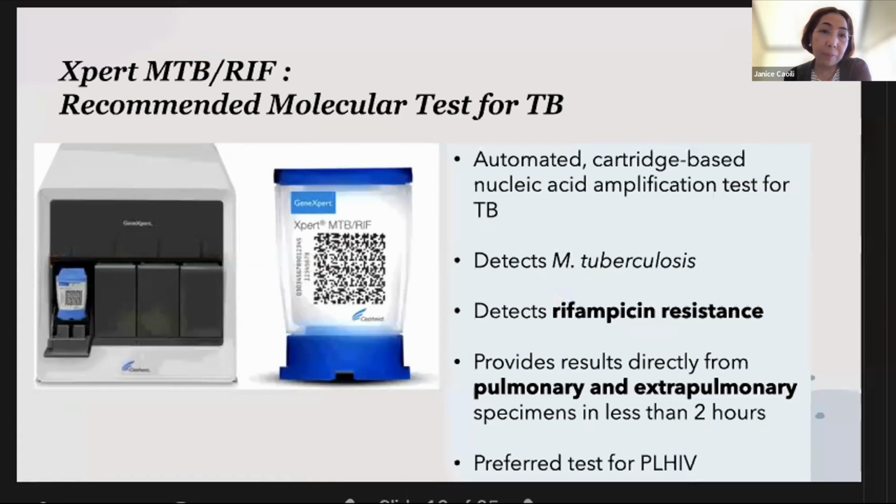Okay, so Xpert MTB-RIF is an automated cartridge-based nucleic acid amplification test for TB. And it detects M. tuberculosis, no? But it can also detect rifampicin resistance. And it can provide results directly from pulmonary and extrapulmonary specimens. And if you have a very good laboratory, they should be able to inform you of the results of the Xpert in less than 2 hours. And this is actually the preferred test for patients with HIV because it's more sensitive than smear microscopy.